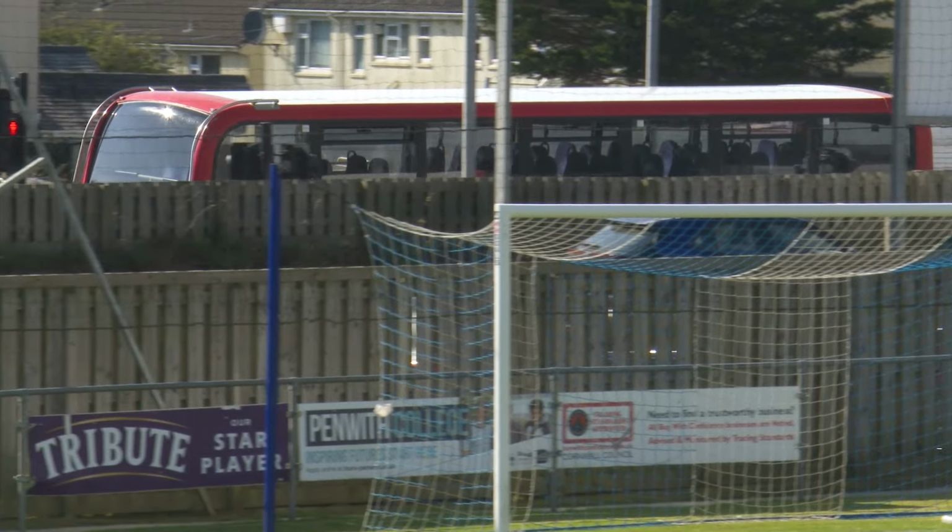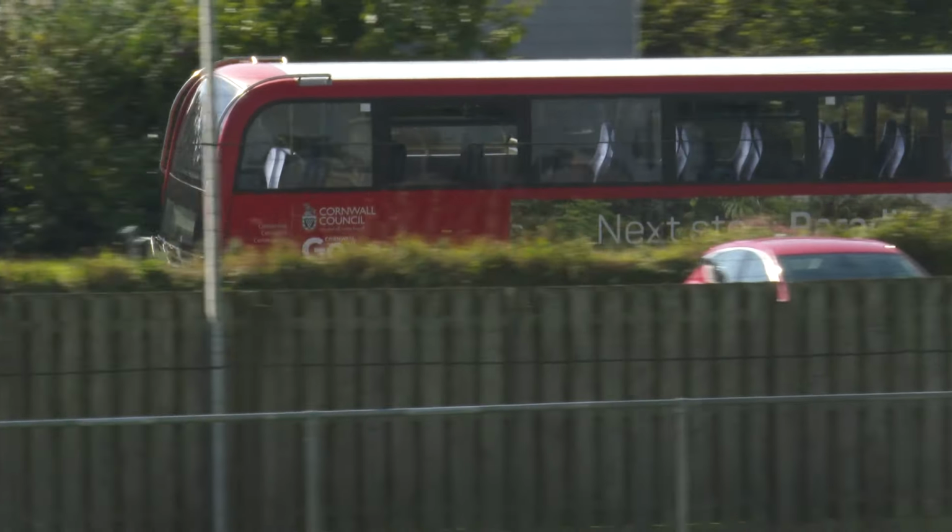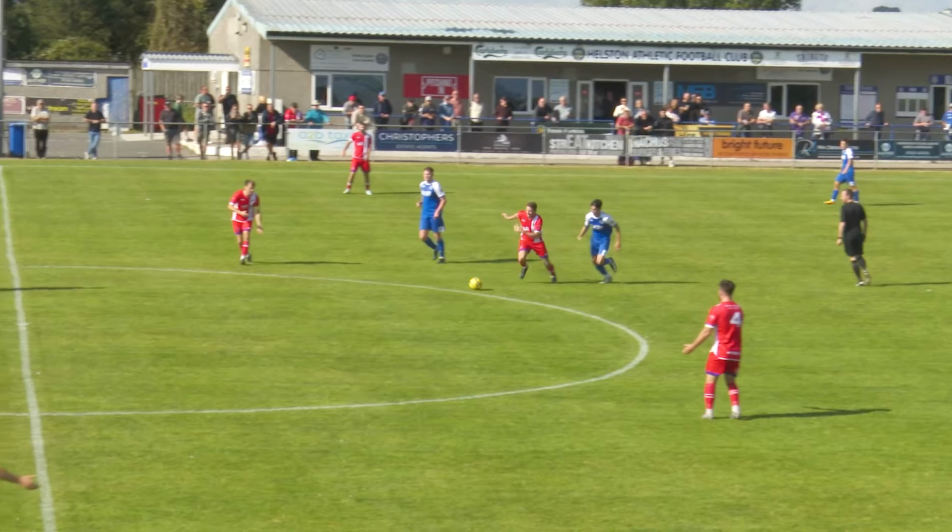We've got our bus. We've got two buses here. Look at that. A double decker and a single one.